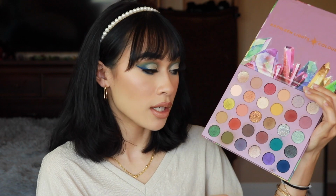And I love this because I get a variety of neutral tones, warm tones, cool tones, dark tones, light tones, different textures. So I feel like this is just well worth the $40. It's what I'm wearing on my eyes today. And of course I did use the blues that are in this palette to create this look.